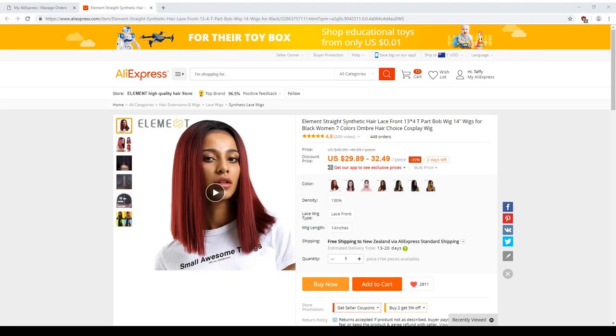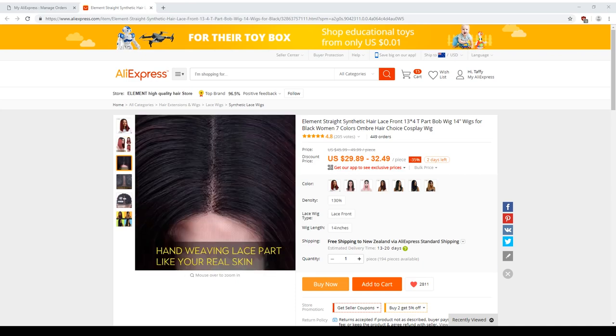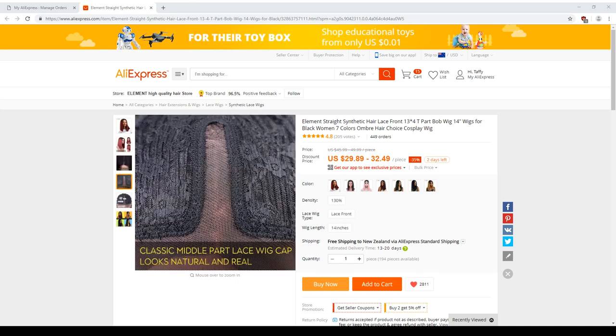Okay, next one. All right, this is the next one. This is the Element Straight Synthetic Hair Lace Front 13 star 4, don't know what that means, part bob wig, 14 inches, wigs for black women, 7 colors, ombre hair, choice cosplay wig. Right, well, there's a video that you can watch. I'm gonna watch that. Real photos, hand weaving lace part like your real skin. Oh, that's cool. Classic middle part, yeah, natural, real.